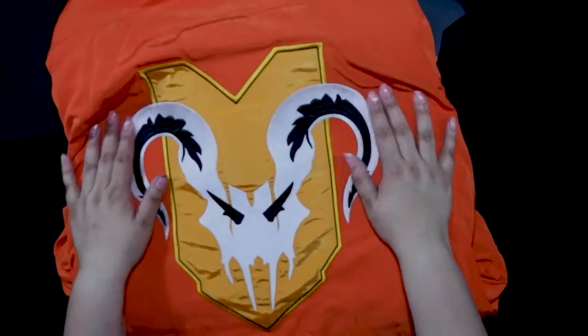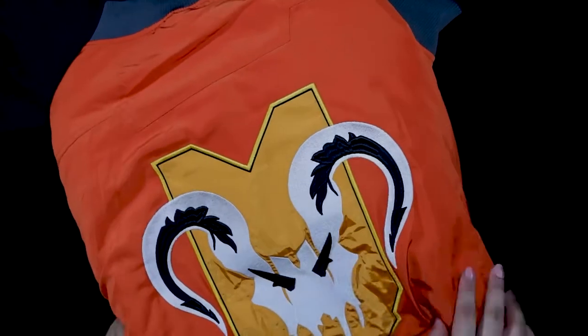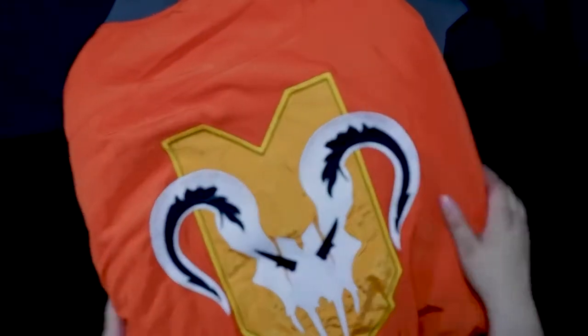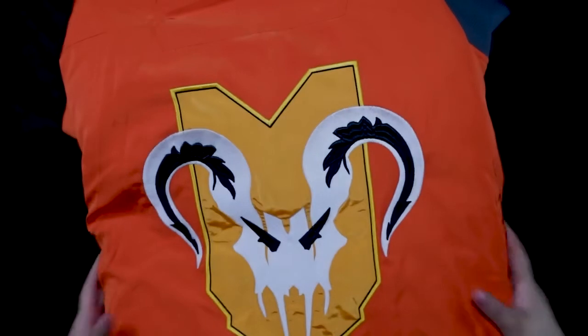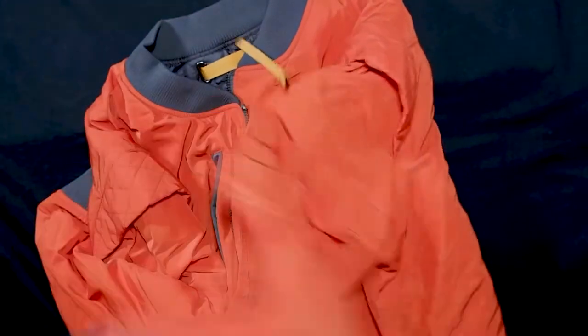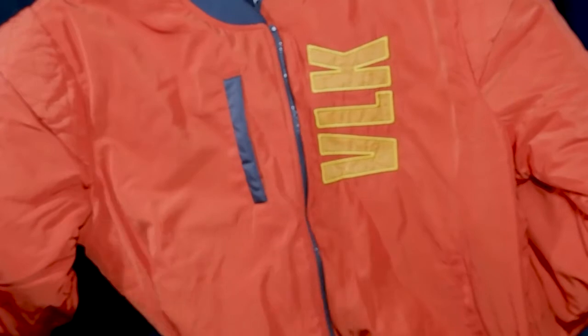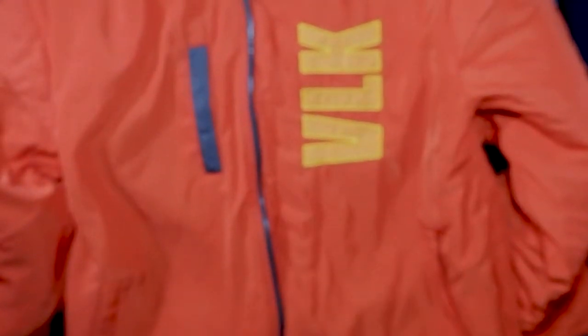Yeah, super cool. Love it. And I think Valkyrie kind of rocks this, right? I know she rocks a bomber jacket, but I don't know if it's this exact color and everything. I don't quite remember. But yes, love this bomber jacket. I'm gonna go try it on real quick, and I'll let you know if it fits a little small or runs a little large.